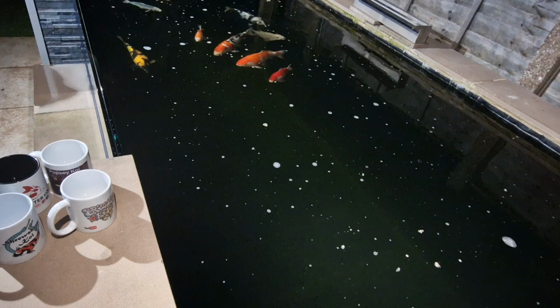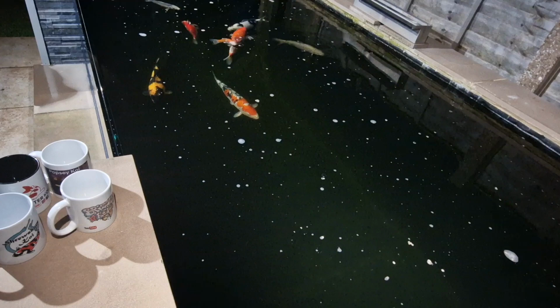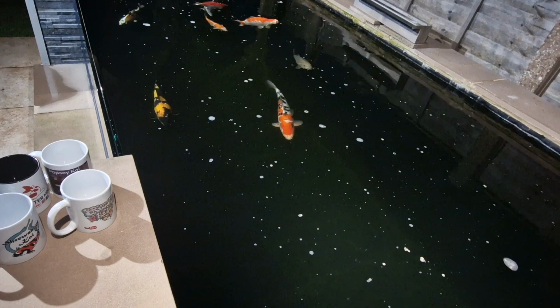I need to get my skimmer working, get rid of all these bubbles, but look at that. I'm really happy with this. Super, super happy.